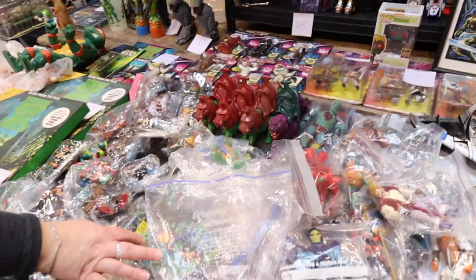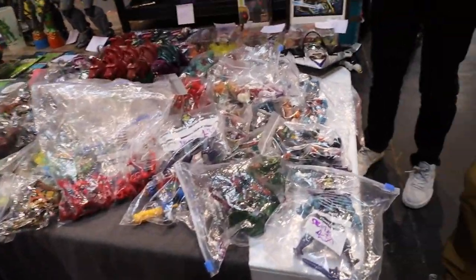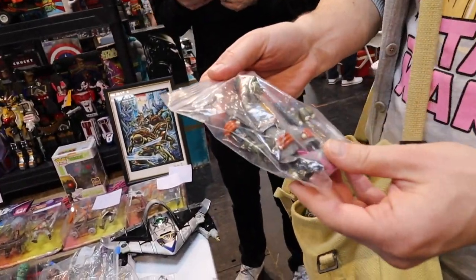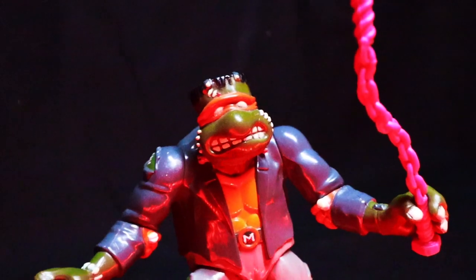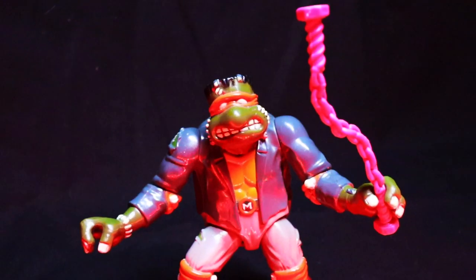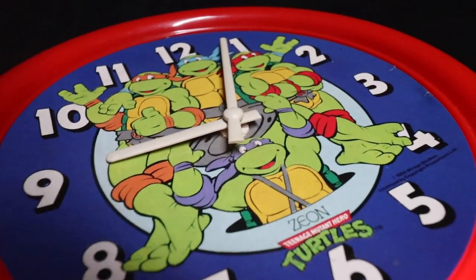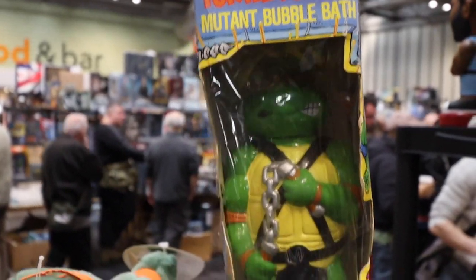Yeah, because he's got one of his accessories with him. He's just got his chucks with him now. That's cool. And after a little negotiation with Out of Time Toys, I actually got him for 30 quid. Ben, once again, thank you so much for all these great turtle oddities, and somehow he didn't even get his face on camera.